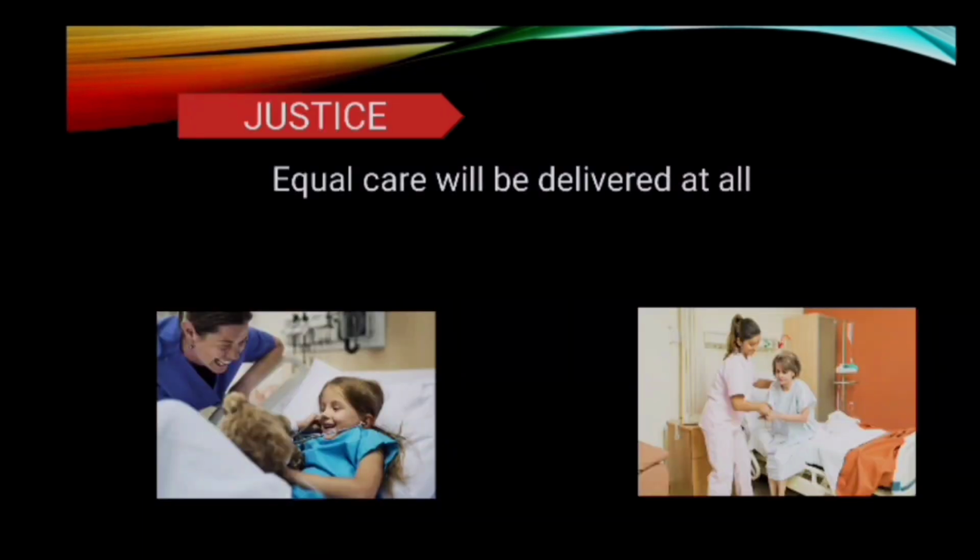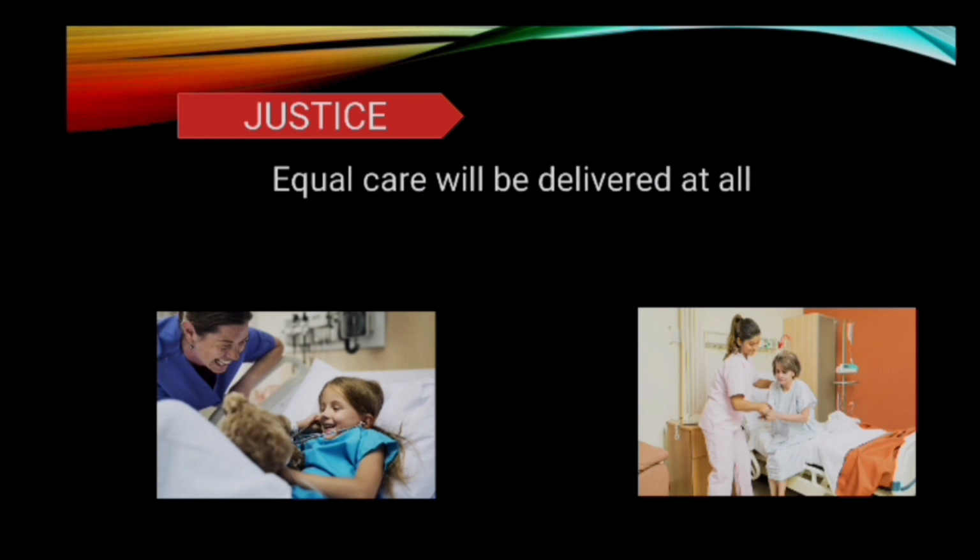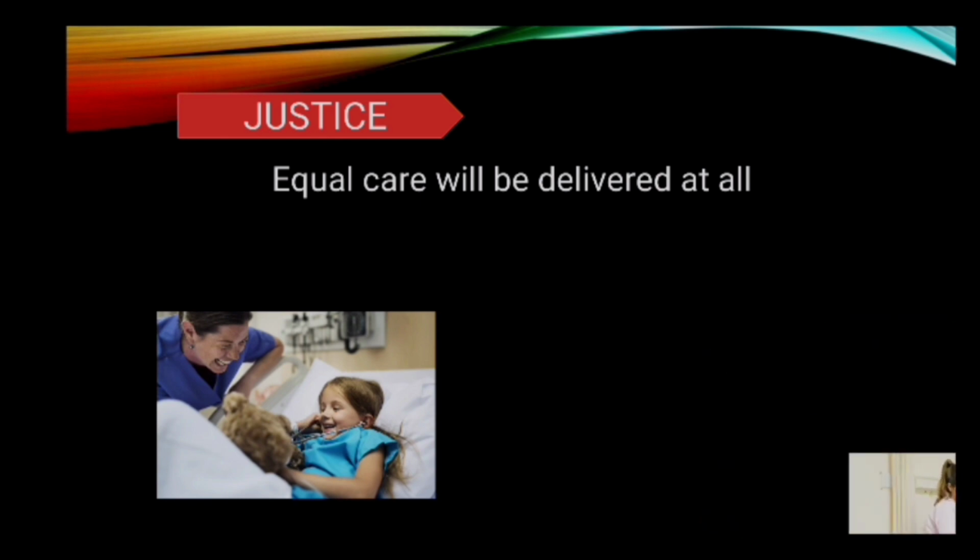Then the next one is justice. Just means fair, and justice means equal care will be delivered to all patients. For example, caring for each patient regardless of their background, socioeconomic status, gender, ethnicity or history. Lastly, equal care will be delivered to all.